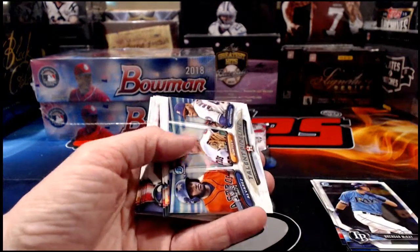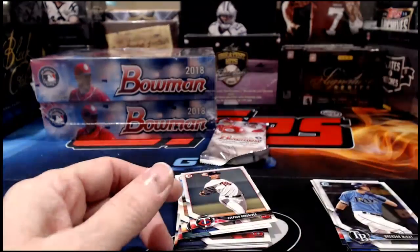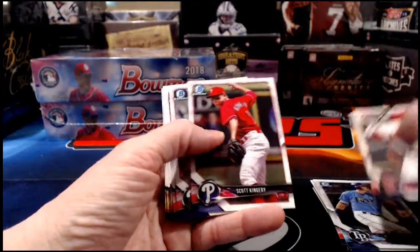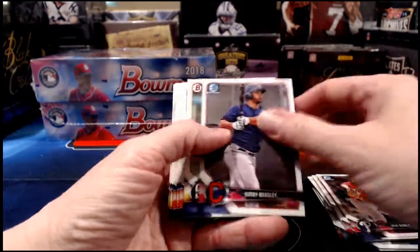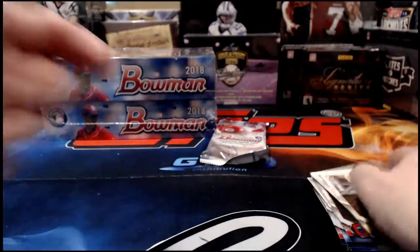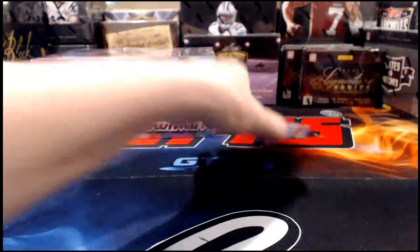Any White Sox hits out of tonight, out of this? No signatures that I remember, Raiders. But of course, we recap the numbered cards and the signatures at the end of the break. So anybody who's jumped in here late into Bowman, you will get a chance to see any of our numbered cards and signed cards at the end of the break.